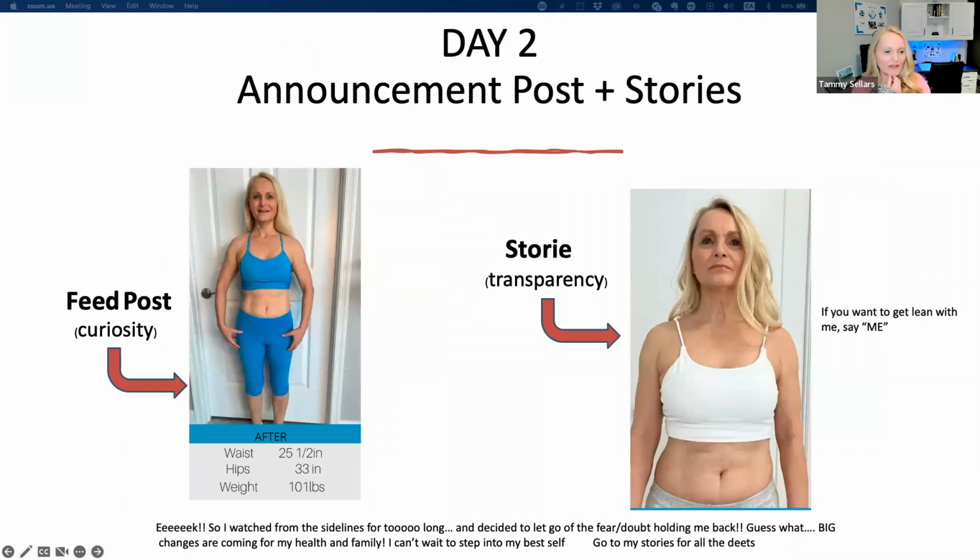And then day 2 stories. You've got the feed post, curiosity, and then you've got the story, transparency. If you want to get lean with me, say me. And so you want to create that engagement. You want to create that call to action for them to want to do this with you.